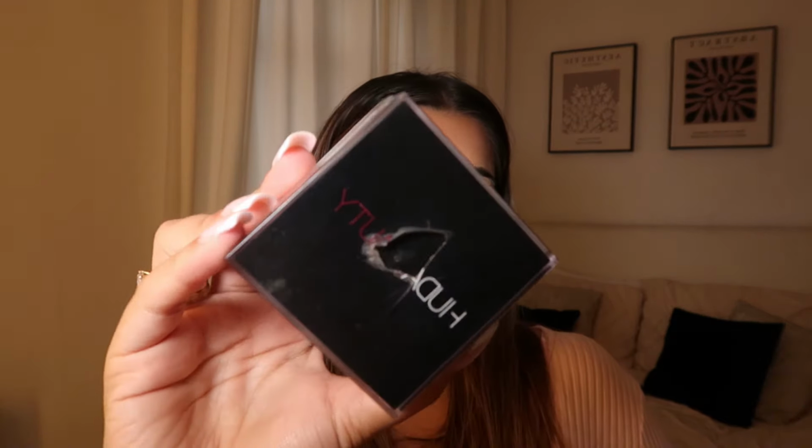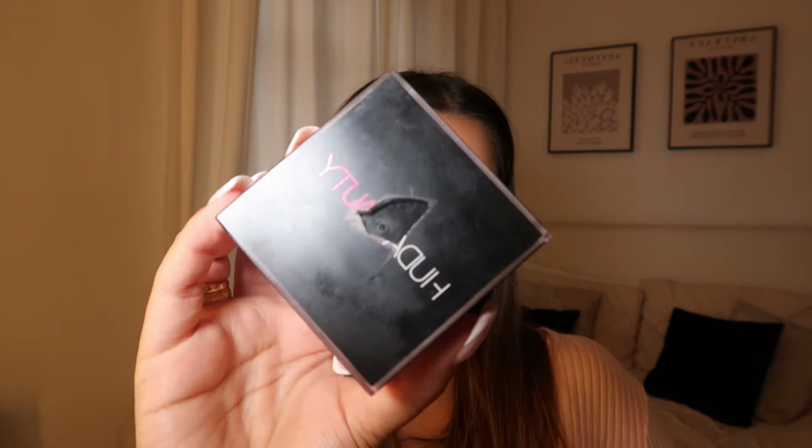Okay, that's pretty much all my cream products. Now it's time to go in with our powders to set the cream products in place. Excuse the fact that it's literally beaten up. This is the Huda Beauty Easy Bake powder, and this is in the shade Banana Bread.